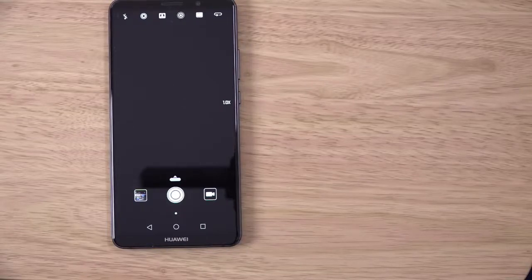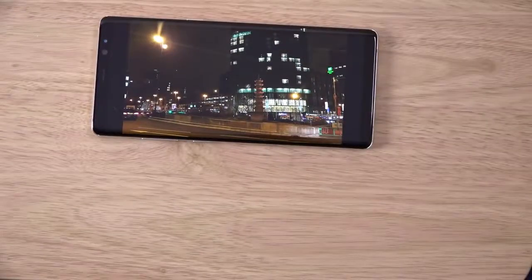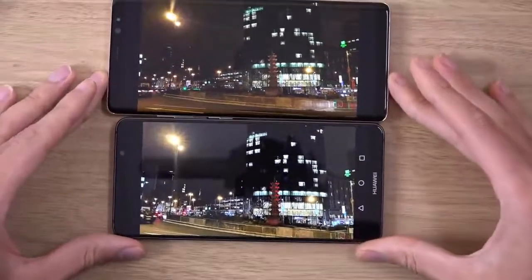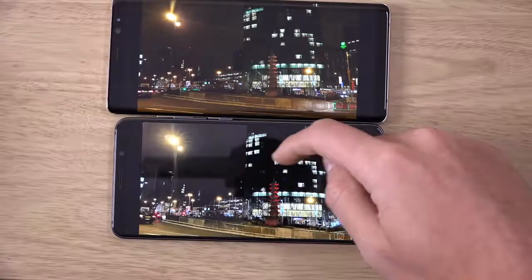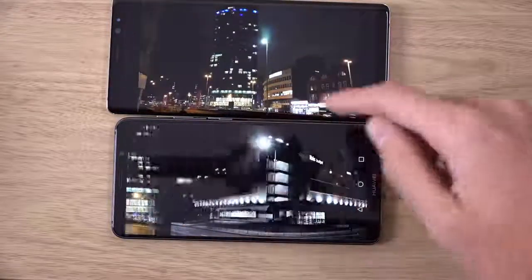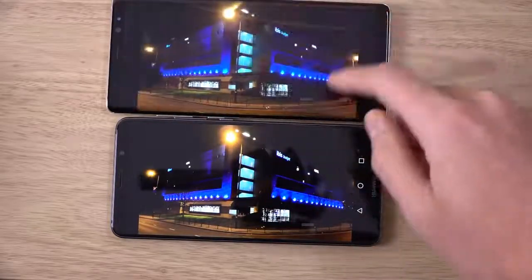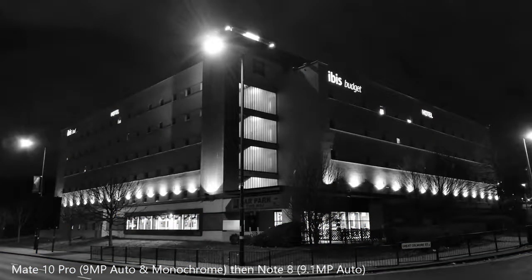So first we can start off looking at the low light performance, which is obviously quite a big deal on Samsung phones. Usually it's very good, and I gotta say, same thing here with the Note 8, absolutely fantastic low light performance. Is it any better than the Mate 10 Pro? It's hard to say really. You probably have to get a professional in to see the difference. I personally didn't see too much of a difference between the two, looking at the low light performance, which is fantastic given the price difference.